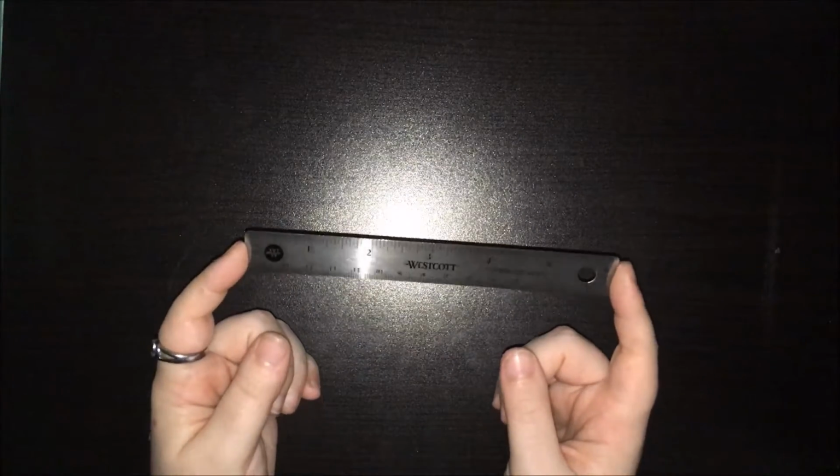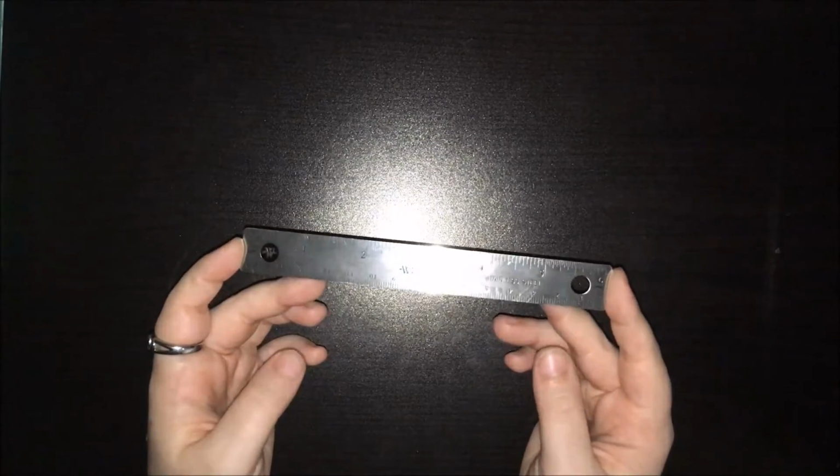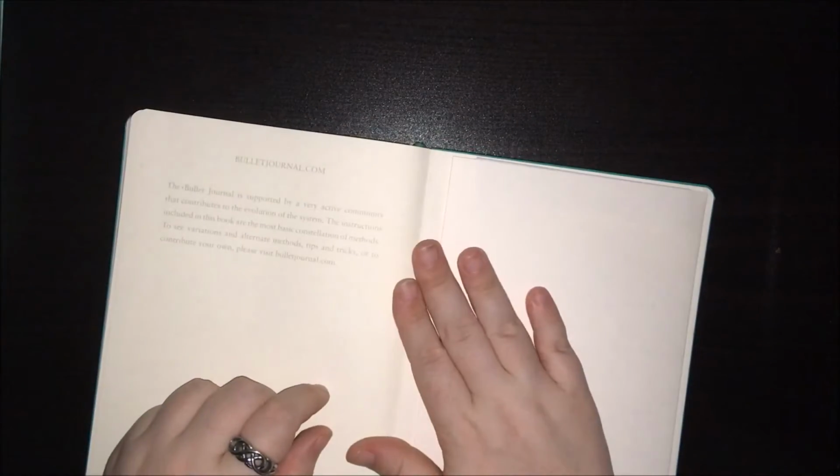All right. So a couple miscellaneous supplies that I keep on me. First one, hopefully you guys can see this and this won't reflect terribly, is this 6-inch Westcott stainless steel ruler. It has the inches on one side and up through 15 centimeters on the other side. And the reason why I love this one, it's nice and slim and fits perfectly into the back pocket of my bullet journal. So I could set it there, leave it there, move on, wrap up, and be on my way.